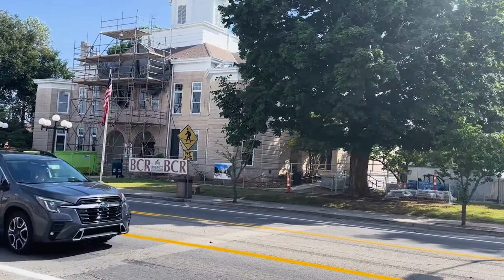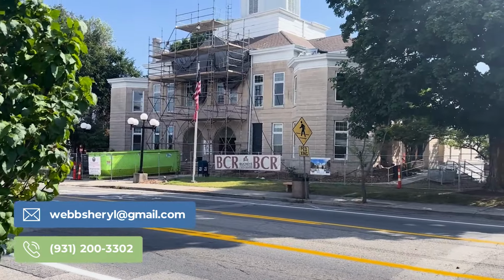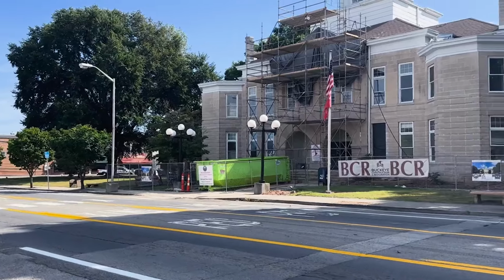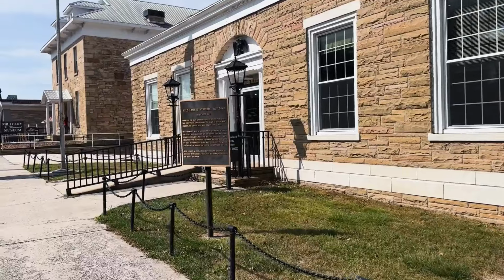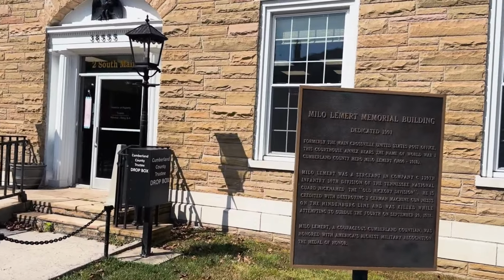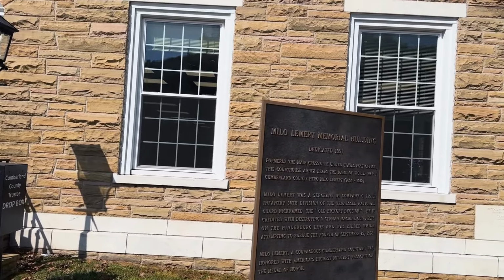So one interesting thing is a lot of the buildings that you see are made out of native Tennessee stone. We call it Crab Orchard stone. But the courthouse was built out of Indiana limestone. And that's the same stone that the Empire State Building is built from. This is the courthouse annex. It used to be the post office until the post office moved out a little bit further north of town. In this building now is the tax assessor's office and the Cumberland County trustee's office.